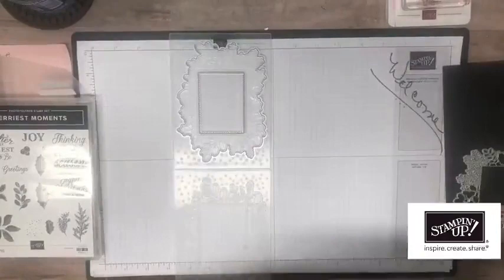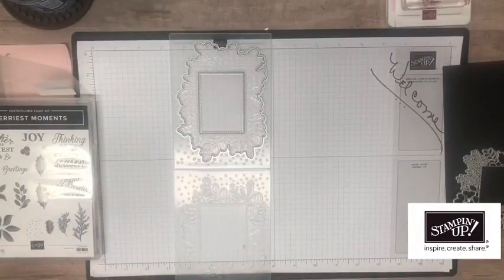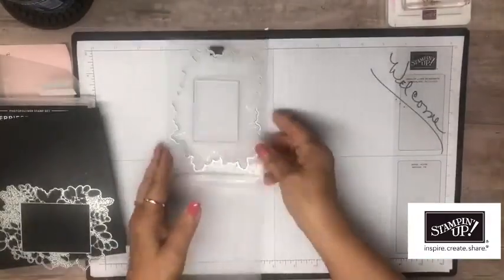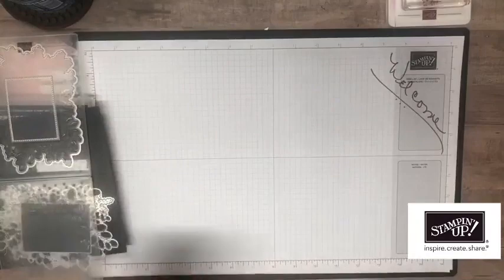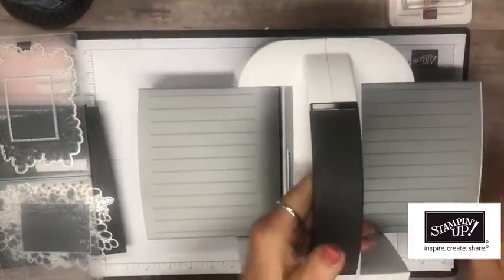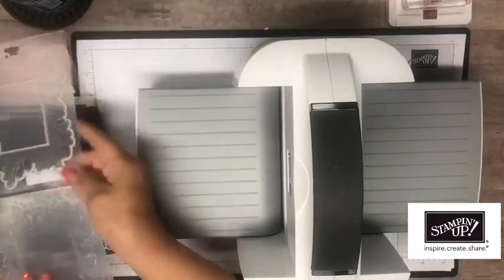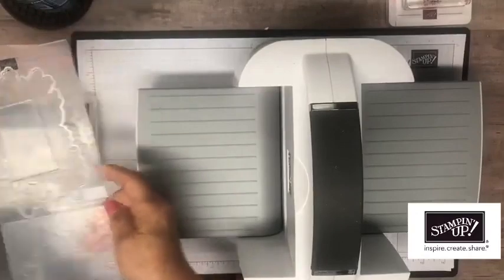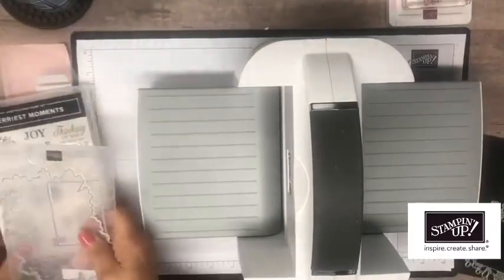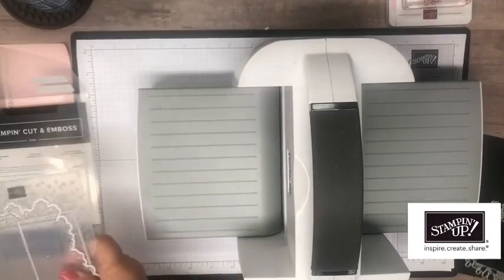So let me give you a little demonstration here. Let's put this away and get my Stampin' Cut and Emboss machine up here and just show you how this actually works, because I think this one is a little bit different than the In Bloom one. Okay, move things out of the way. I've got so many things here. Put that out of the way.